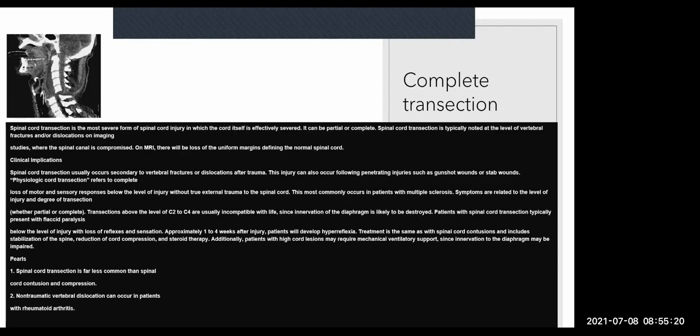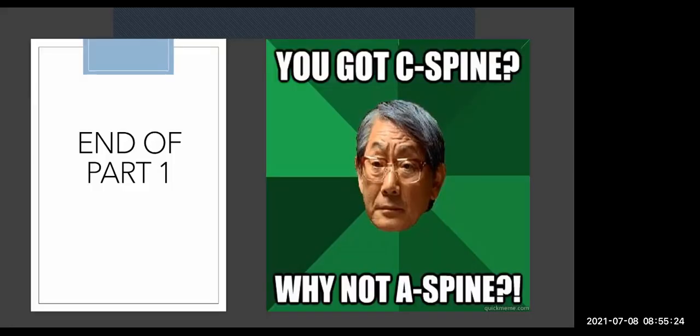So this was just to give us an idea of some other fractures that we have a look at. That's the end of it.